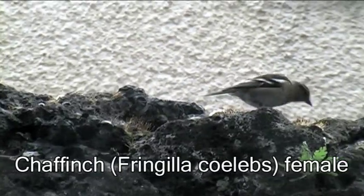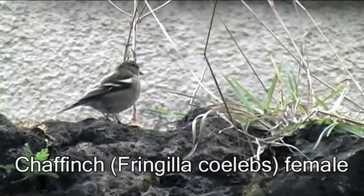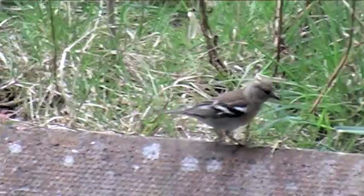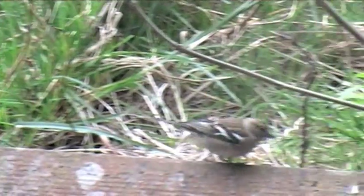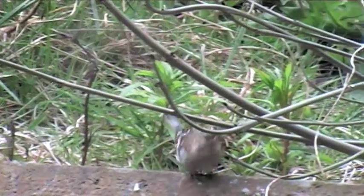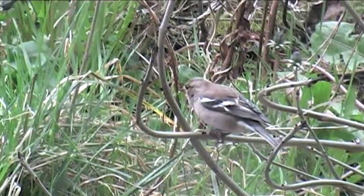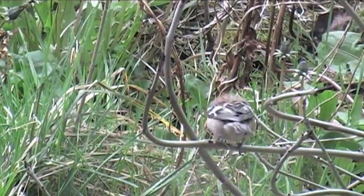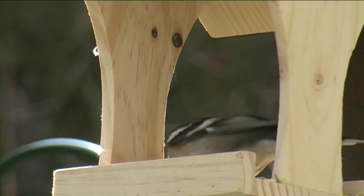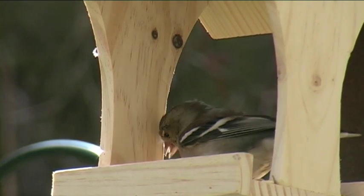This female chaffinch is part of a pair that are regular visitors to the garden. They are the second most common breeding bird in the UK, and the male is very colourful. They are not keen on the bird table, but hop around and underneath it to feed. Although this female obviously hasn't read the RSPB website like I have.